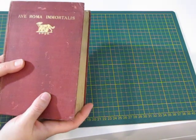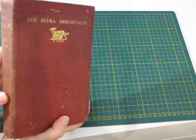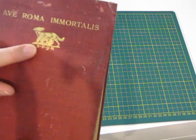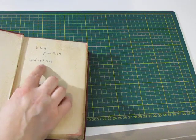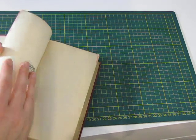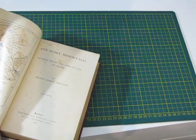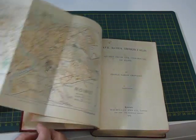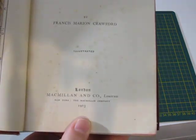And this, I love this. I don't know if it's Ave Roma Immortalis by Marion Crawford. I'm going to have to look this one up, but I love the embossing. That picture is really cool. And it looks gifted in 1903. And that writing's really nice as well. It's got a few spots on it. Lovely old map of Rome, which is really nice. And yeah, it's 1903 with the date on this.